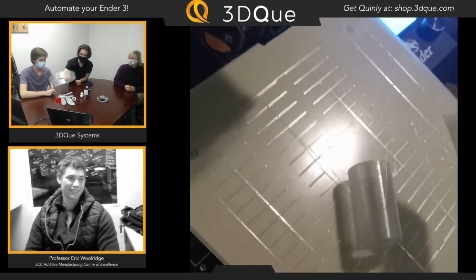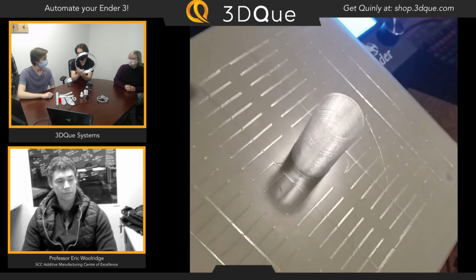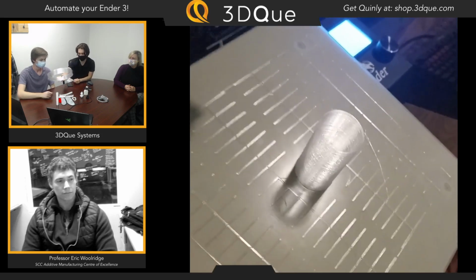It's got enough adhesion to hold down a thin walled part that covers the whole bed, but it can also release it, is what you found. With a piece of paper.